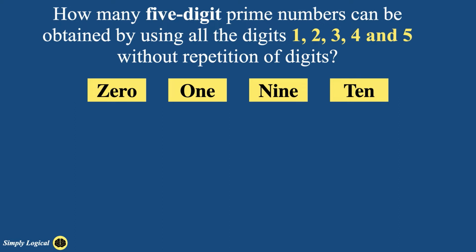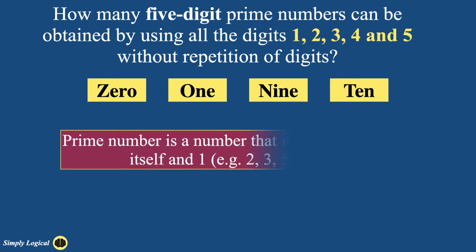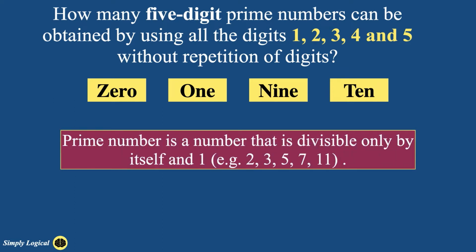First of all, it is important to understand what prime numbers are. A prime number is a number that is divisible only by itself and 1. For example, 2, 3, 5, 7, 11 are all prime numbers because they are divisible only by 1 and themselves. The digits 1 to 5 can be rearranged into many distinct 5-digit numbers. Your task is to find all the prime numbers formed using the digits 1 to 5.